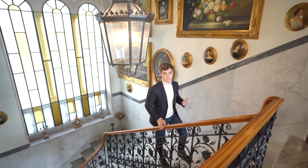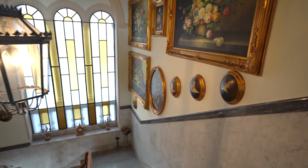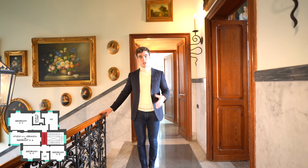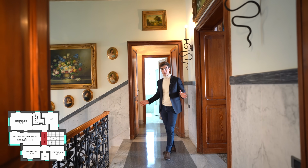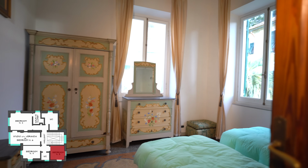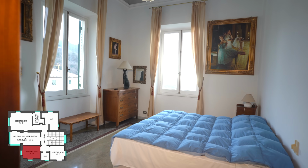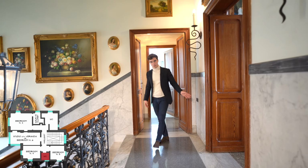As I walk up these stairs, you notice this huge window right behind me that gives so much light to the staircase. As I get to the entrance of the first floor, you can see the access to the 3 bedrooms of this villa. There are 2 on my right, 1 on the left and 1 on the right, that share a bathroom in the middle.